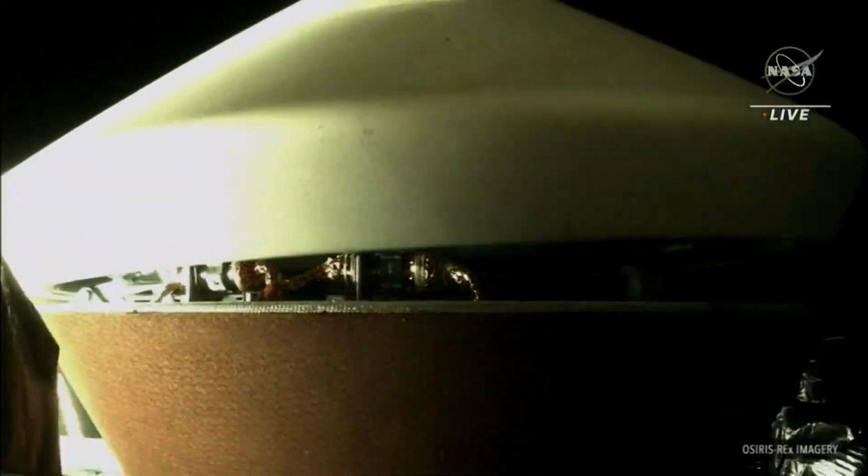We cannot wait. So OSIRIS-REx is an acronym for Origins, Spectral Interpretation, Resource Identification, Security, Regolith Explorer. The spacecraft took a route through the solar system until it reached the asteroid Bennu. Then, after more than a year of mapping the surface in exquisite detail, OSIRIS-REx made a careful descent in October 2020 to collect a sample.